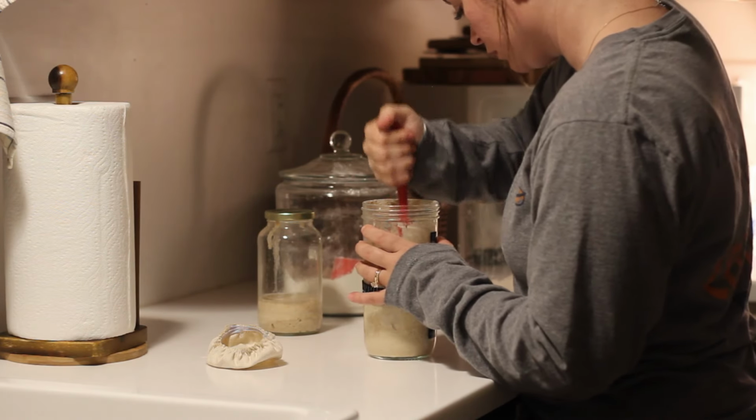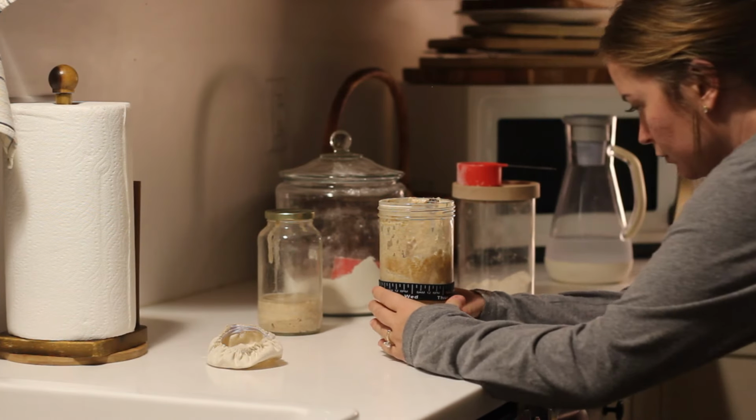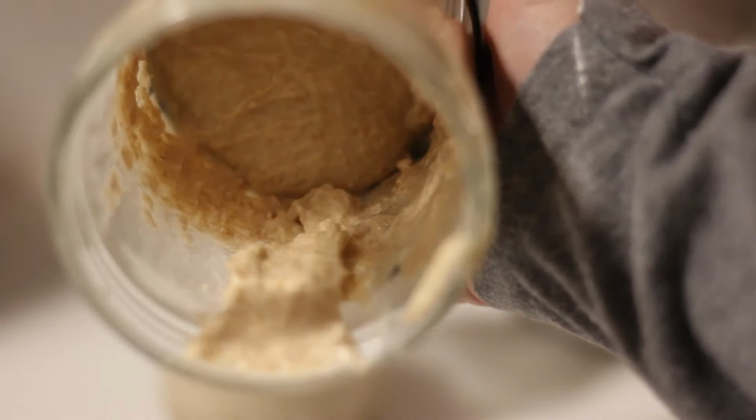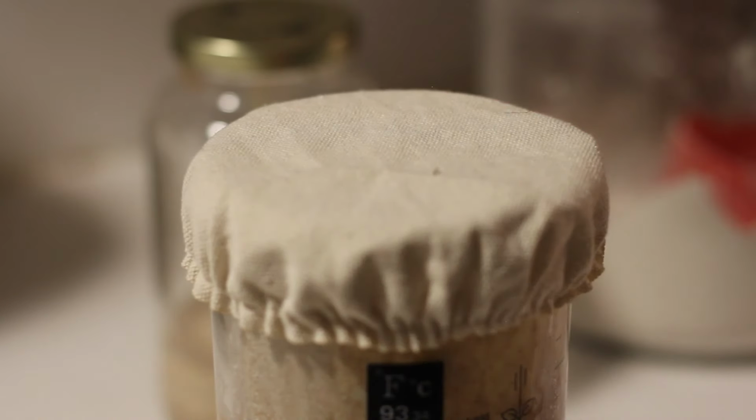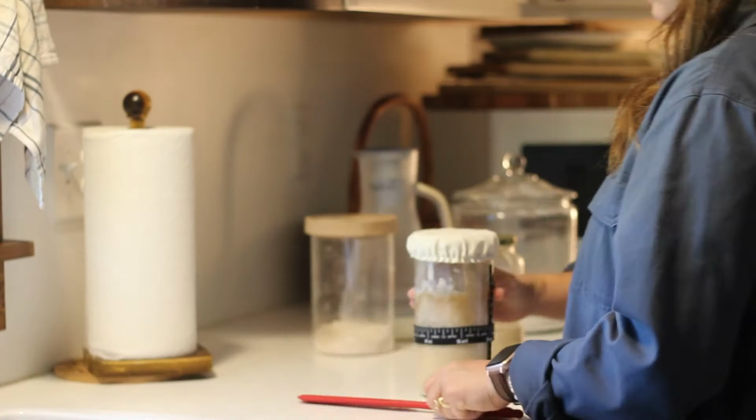At first, I did start to measure the portions of wheat flour and white flour and water with my kitchen scale every single day. But then I realized, hey, you know what? I've baked bread for a while now, not sourdough, but I know what a dough consistency should look like. So I'm just kind of going to wing it.